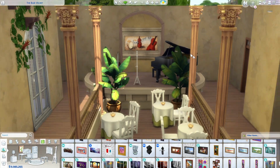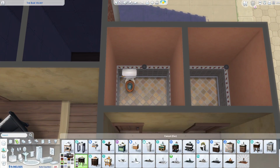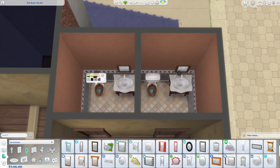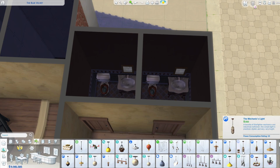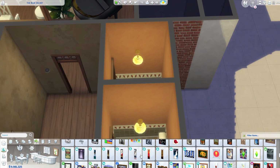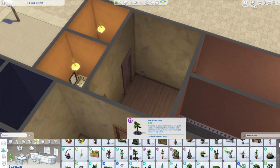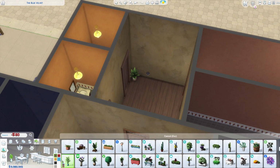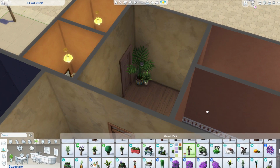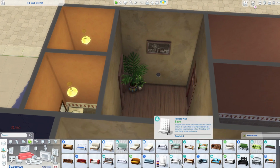This little back corner had a little mural, but obviously we don't have murals, and I was trying to look through the gallery to find some giant paintings of a mural, and I just couldn't find any. So I decided to put a painting of a musical instrument there. So I hope that turns out pretty okay. If you don't like it and you're like, Jamie, that sucks, that's fine. You can delete it. It's totally up to you. But I just have it in my build.